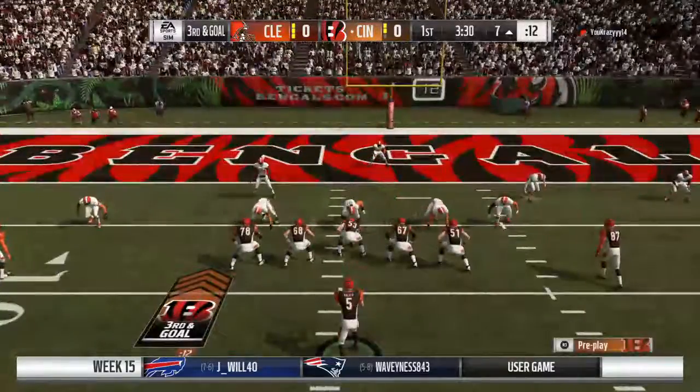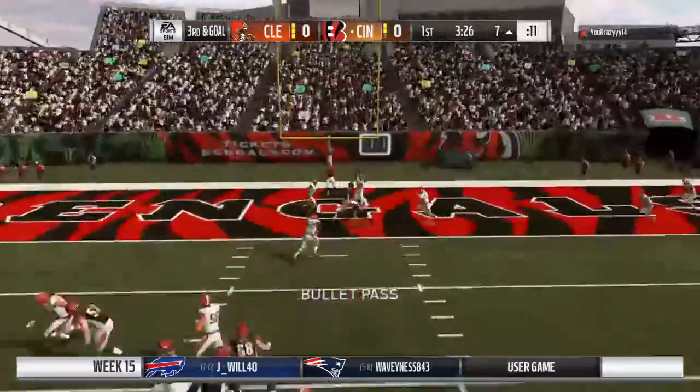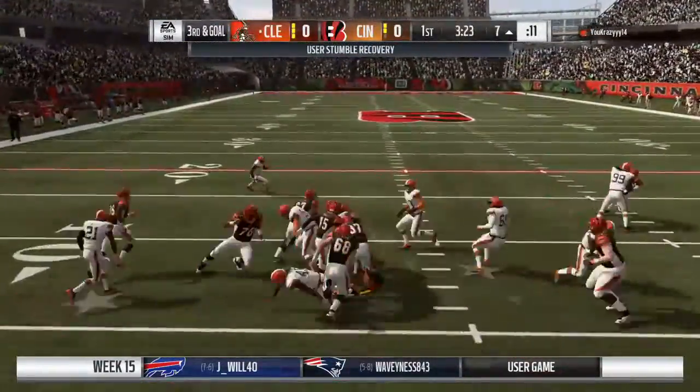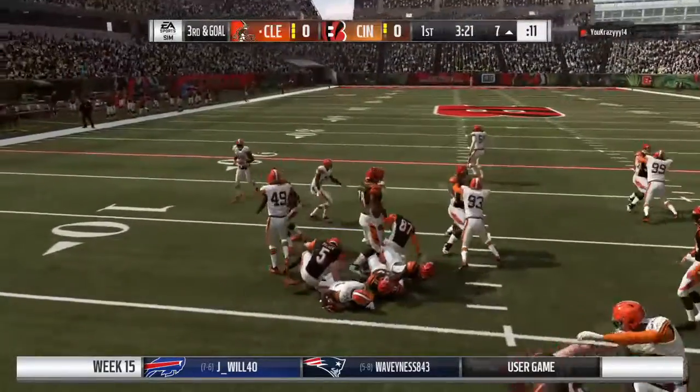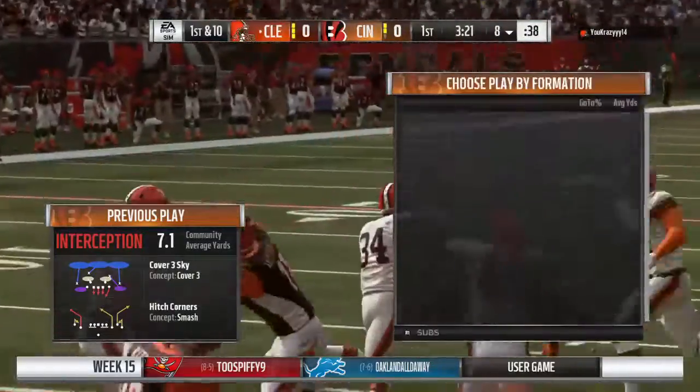All right, here we go. He'll drop to throw. Into heavy traffic, and it's intercepted. Buda Baker with a pick. And a short return will be stopped inside the 10 at the 8-yard line.